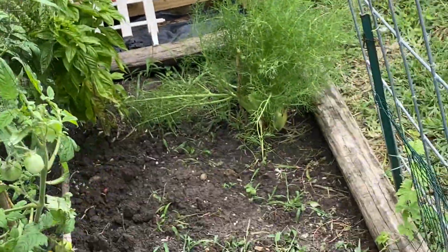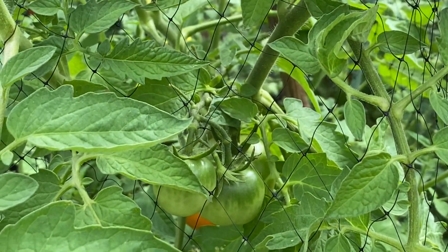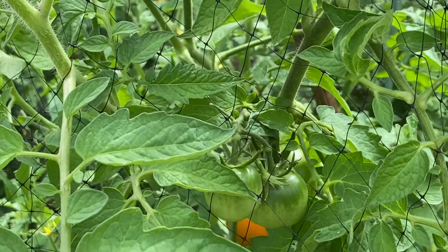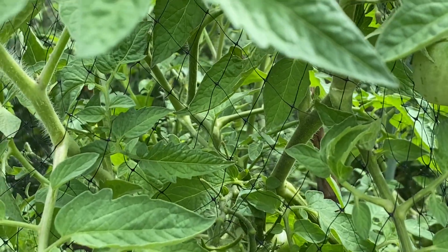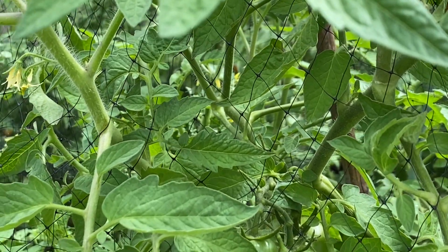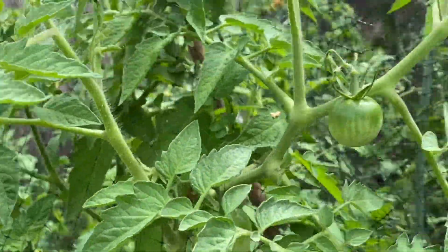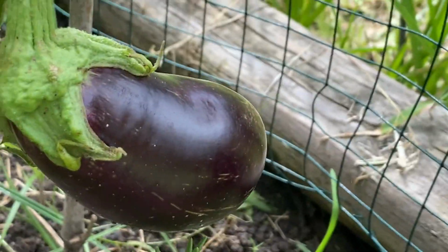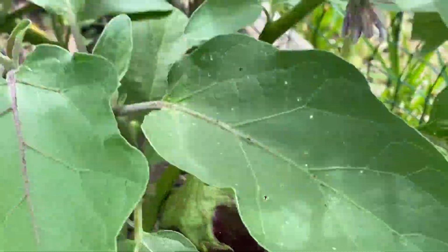So growing tomatoes definitely is a good idea every year during the summer because you just have delicious tomatoes to eat every day. You go to HEB, one package of tomatoes costs like $4.90 something, $5.90 something, $6 something, just too expensive. And the taste is not as yummy as homegrown tomatoes. Here's a little eggplant.